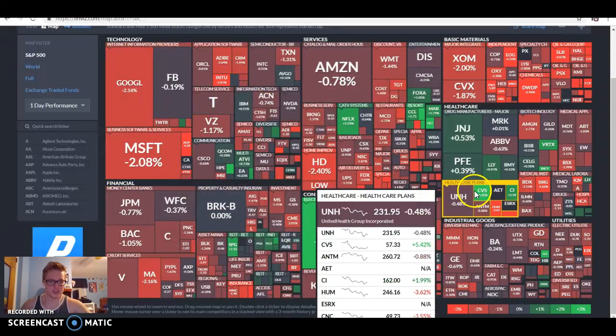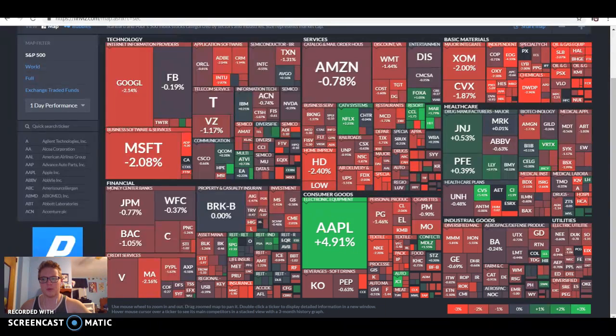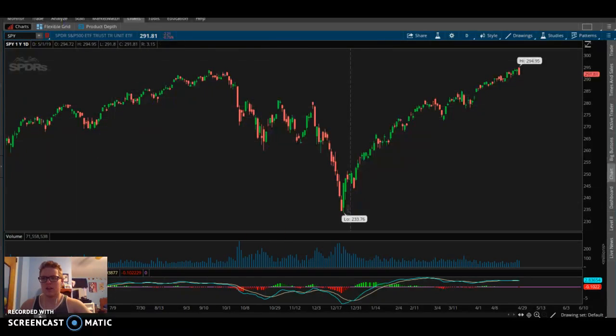Everything's red across the board. You see a couple tiny greens here, except for Apple. This is a big green. So what would explain something like that? Let's pull up the Apple charts.